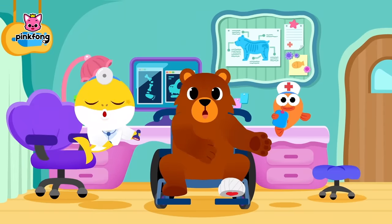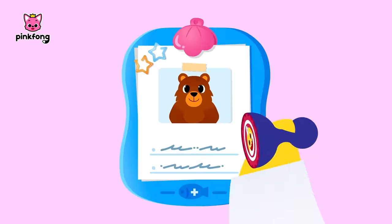Big Bear, do-do-do-do-do, now you have, do-do-do-do-do, no more pain, do-do-do-do-do, treatment done!